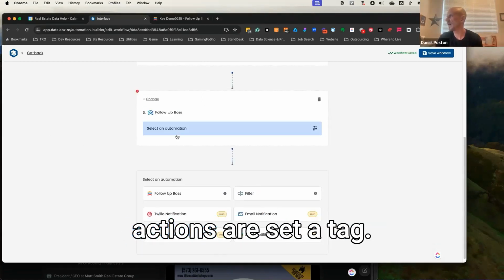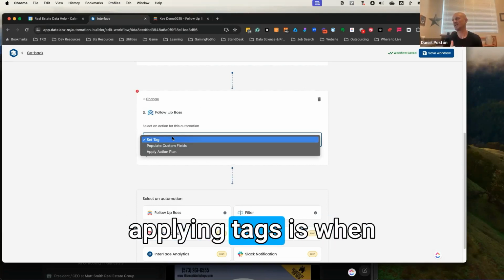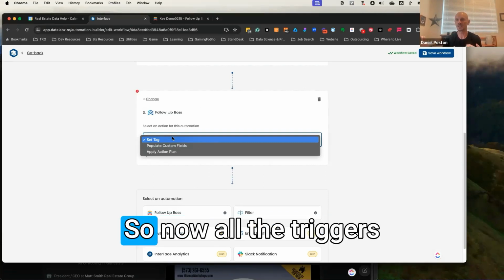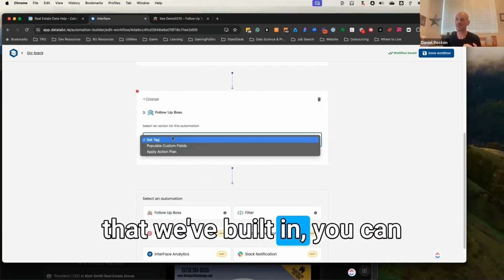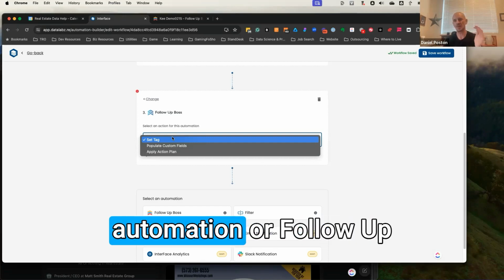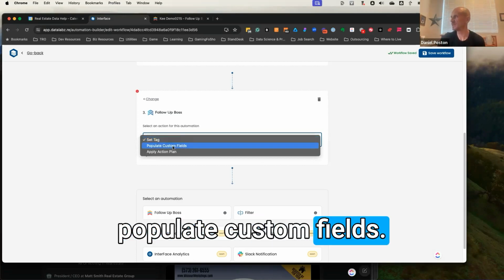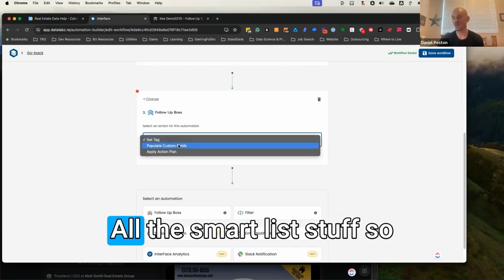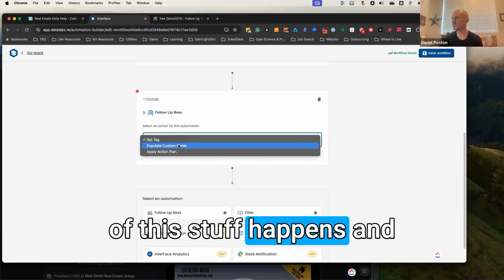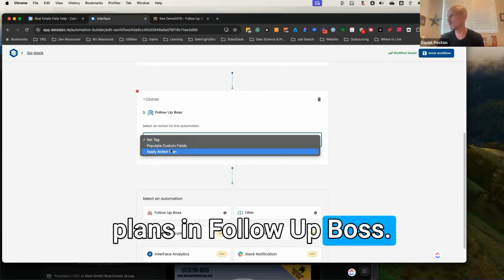And then right now our actions are set a tag. What's awesome about applying tags is when the tag is applied, you can use that to trigger any other automation. So all the triggers that we've built in, you can utilize to trigger Zapier automation or Make automation or Follow Boss automation. Then populate custom fields. That's what we're using for all the smart list stuff. So you can populate a date to a custom field when any of this stuff happens. And then applying action plans, you can trigger action plans in Follow Boss.